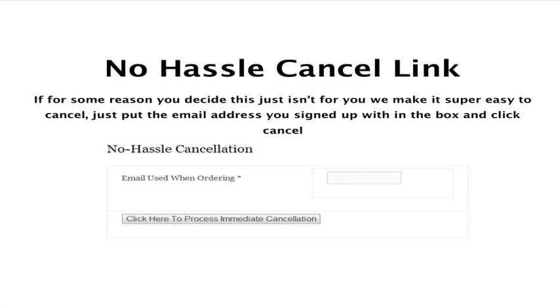Here's how easy it is to cancel. Again, you can call, email, or fax, but it's this simple. Right in the members area, you can put in the email that you used when ordering, click that, and your system will be canceled at any time. No long-term contracts, totally month-to-month.